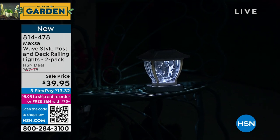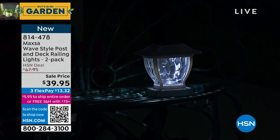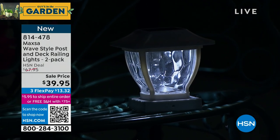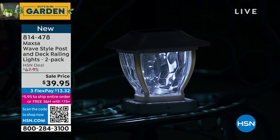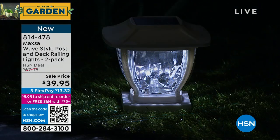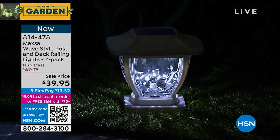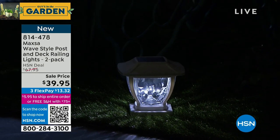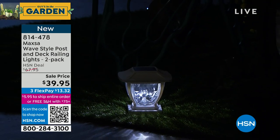They're a little more expensive normally, but not today, because of the extra thick glass lenses that are inside them and that big extra large solar panel. You're looking at actual light in our indoor studio. That's how bright they are. And you can see how they create sort of a pattern underneath them. They're so beautiful. On sale, $39.